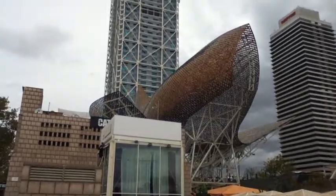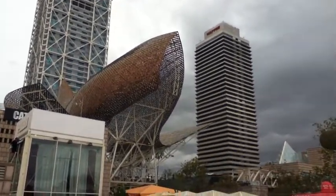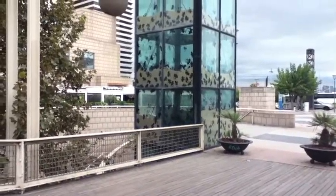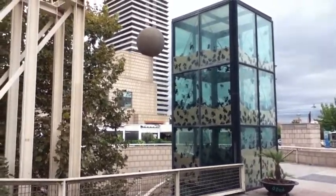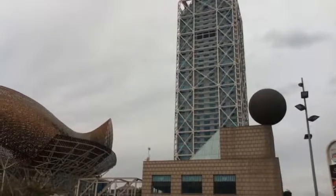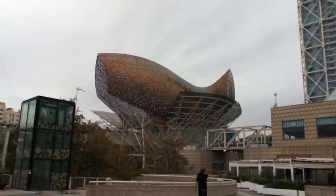This is a statue of a giant fish. Not a very good angle, but it glimmers all different colours. This is covered in ants. It's very Dali-esque. And there's a ball resting on the edge of the building. This is a better view of the fish, the giant fish, down at the beach side.